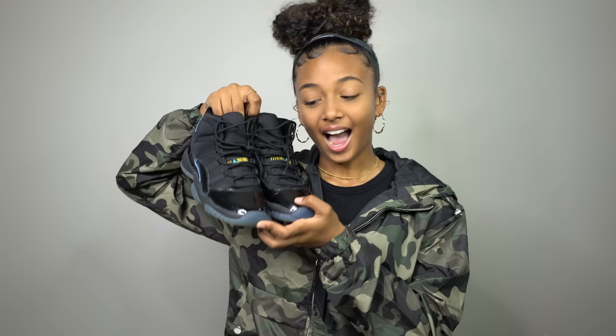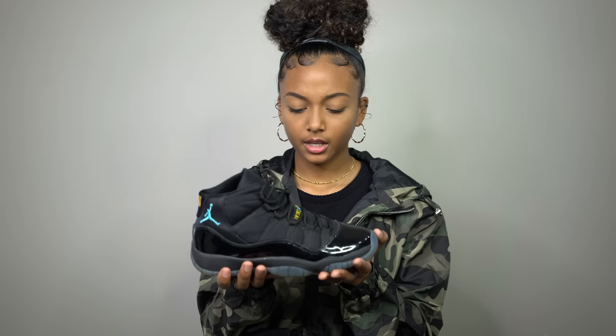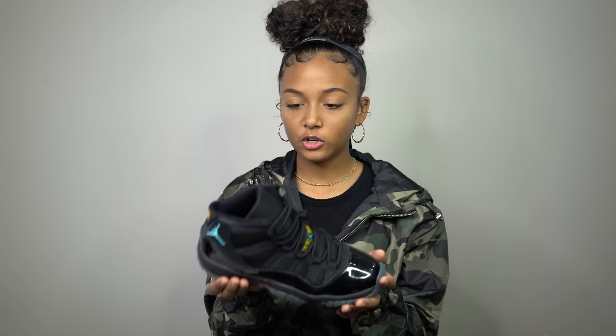They're nice. The last pair I have of my 11s are the Gamma Blues. I love these. When I got my hands on these, it was over with. I got these from StockX. I remember getting them. I remember being so happy. Oh, I love these shoes so much. Everything about this shoe is just perfect. I think this shoe is built just like the Gym Red 11s. There's something about those two 11s that they just look good on my feet no matter what. I don't know. Some of the other 11s, I'd be like, why does it look like that? But these and the Gym Red or Win Like '96s, yes. I love these shoes, man.